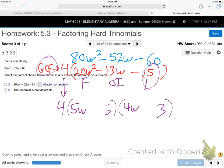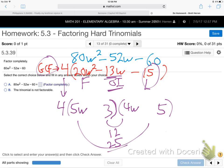So when you're doing this, that really saves you some work a lot of times. When you're looking, okay, I think it's 5 times 3, go, well, if it is 5 and 3, the 5 doesn't go with the 5, it's the other order. So if it is 5 and 3, the 3 goes here and the 5 goes there. That's the only way it could be. So try that one. Try the OI. So the 2 inner, 12, the 2 outer, 25. Can they make the middle? What's the middle? Minus 13.